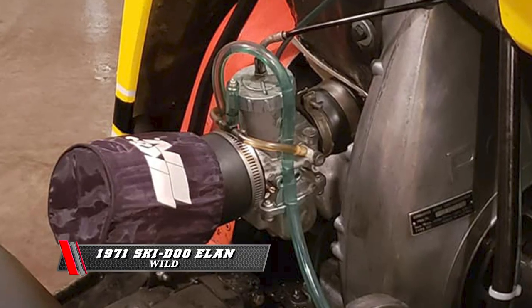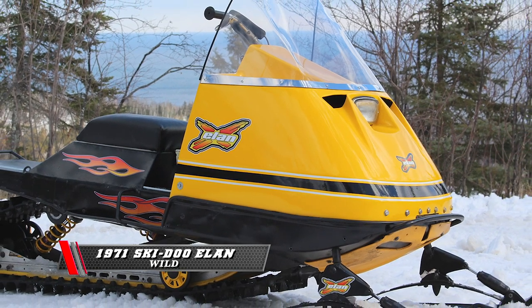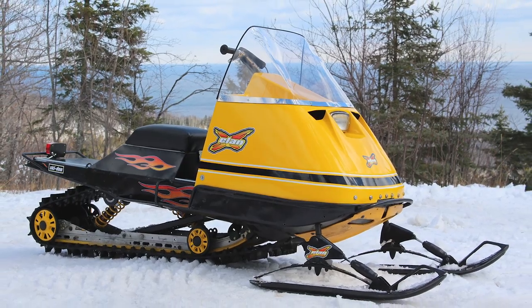And Michael had a goal. He wanted to take that Elan and make it even better. By adding more current snowmobile parts to it, he was able to make it handle and go through the snow better than it did.